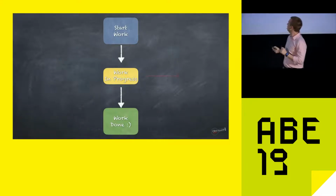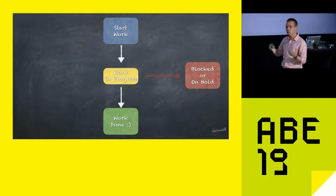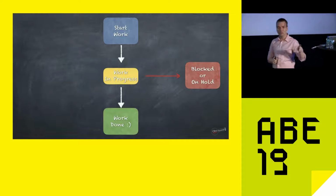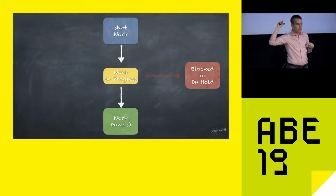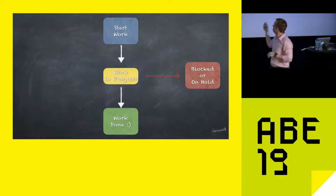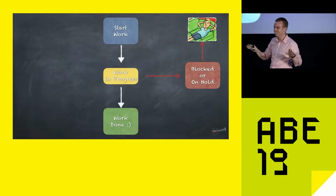But eventually, things will be blocked by dependency, by something else, or even put on hold, because there was a nice talk about the DDD. I like the term disruption-driven development, because someone else asked, hey, can you help me here? Can I get your attention? And then we're going to park the work or put it on hold. Of course, if something's blocked, we're going to be idle, then we can go on holidays, right? That's it. No? Not here in Poland?